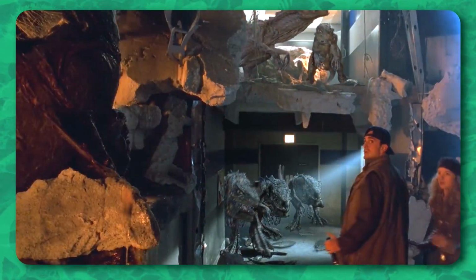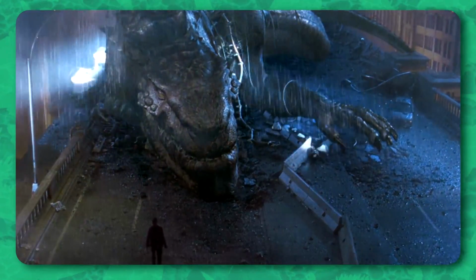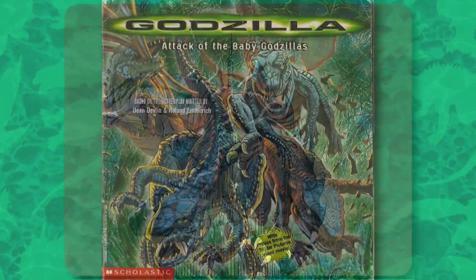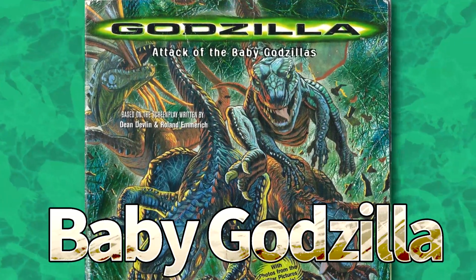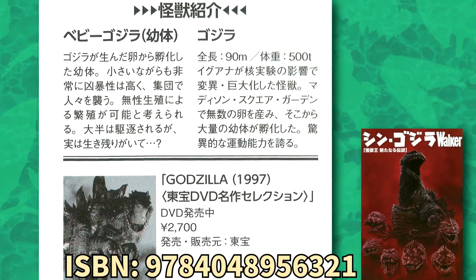TriStar's versions of Baby Godzilla debuted in the 1998 Godzilla film, where hundreds emerged from a nest inside Madison Square Garden and threatened to overrun the world should they have escaped. Following both their and the adult Godzilla's destruction, it seemed that the threat was finally gone, but a single egg left intact inside the arena would end up hatching and go on to become the next Godzilla in Godzilla: The Series. These monsters are referred to as Baby Godzilla in licensed English and Japanese media contemporary with the film, as well as more recent publications.